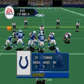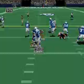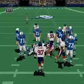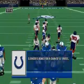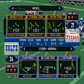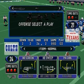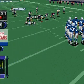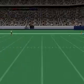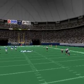With two extra defensive backs, the defense is in the dime. Man in motion. Eight-yard gain. So, at halftime, it's anyone's game with the score. Indianapolis, 24. Houston, 21.